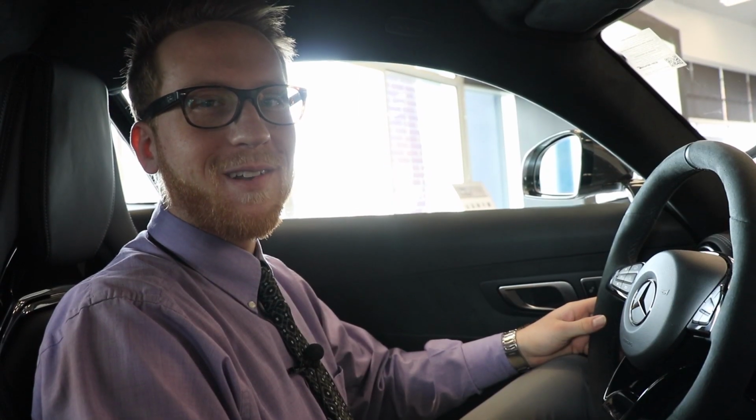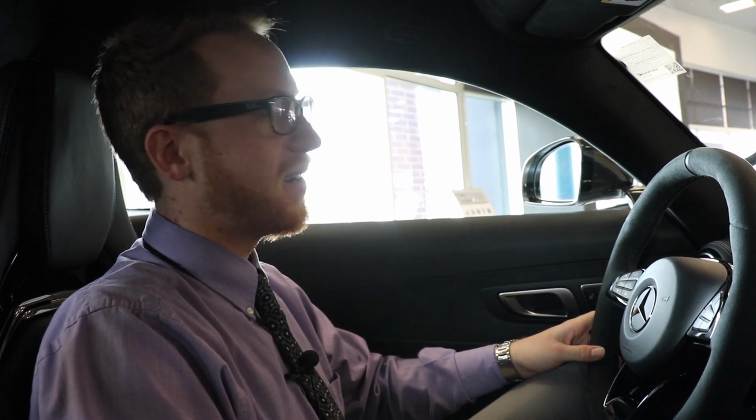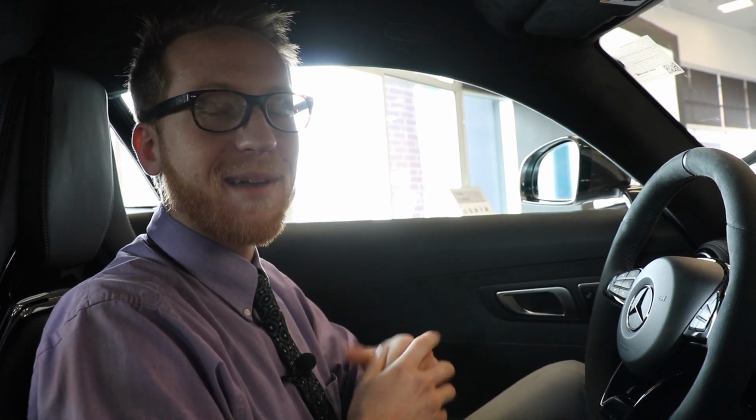So now that we've taken a look around the exterior and interior of the AMG GTR, there's no denying that this is a sweet ride and a sweet place to be. However, this is basically a track car that is road legal. If you want something where you can put your friends in the back, if you're trying to take more than just one person with you, we're going to talk about the GT63.